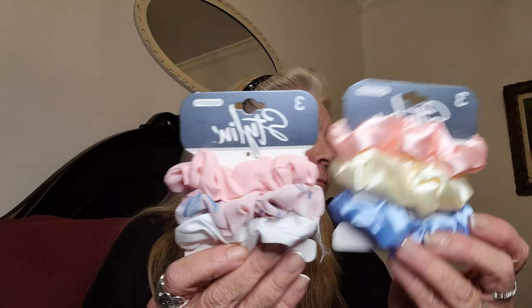Then I picked up some scrunchies. These are SI Corp. I don't know who makes it. I can't see. But I got them in the silky ones, the satiny ones, I mean. And then I got the cotton ones. But I love the colors. So I got 2 of those.